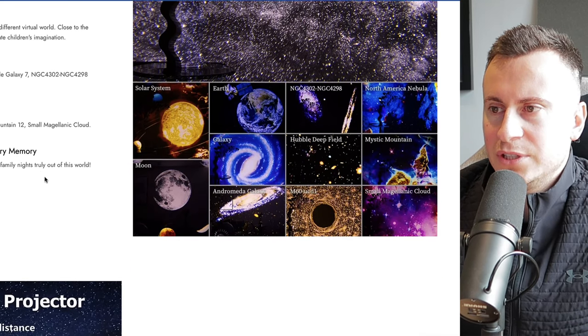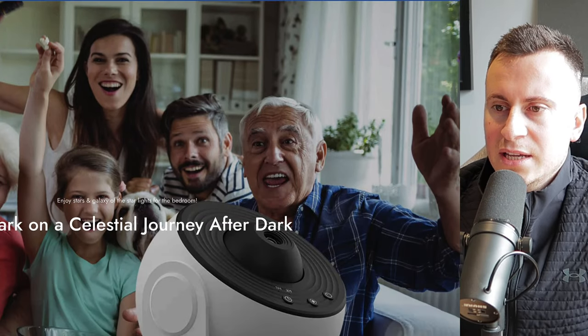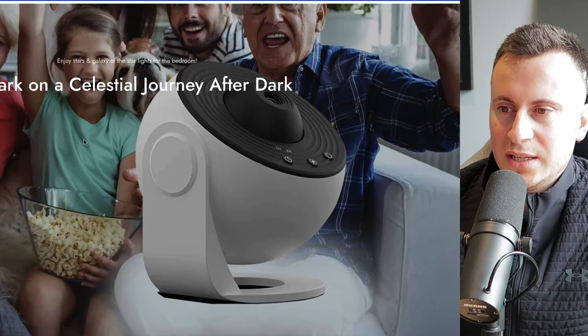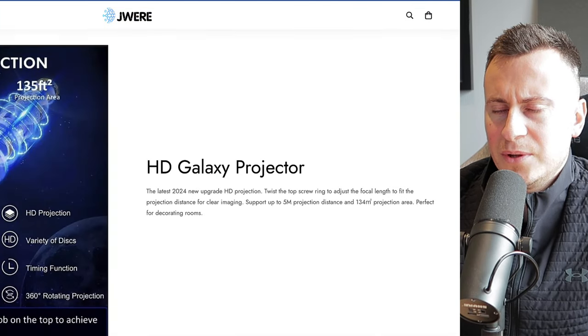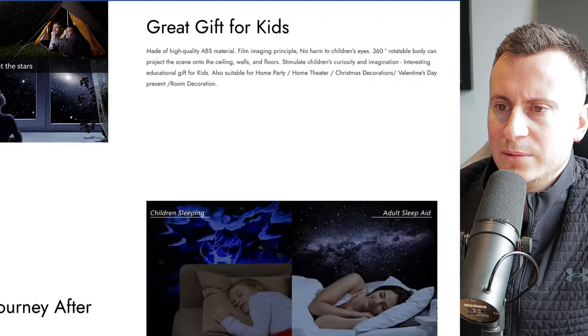Built in 12 film sheets, so lots and lots of content about how it works and what it does, standard practice. They've obviously got stock imagery in the background here. That's probably just taken from Canva or Pexels or somewhere like that. Why choose us? It's actually quite an extensive and long product page. If I'm not mistaken, these images have been repeated, so I'm not 100% sure why they would do that.